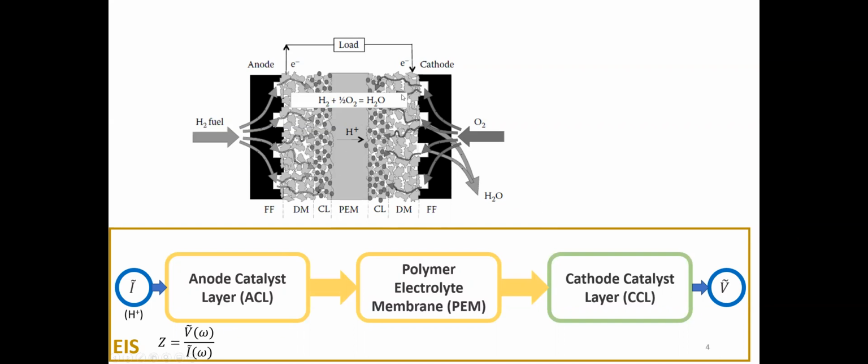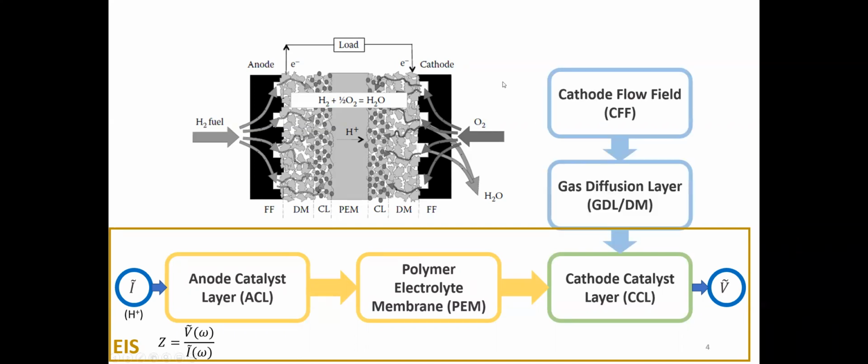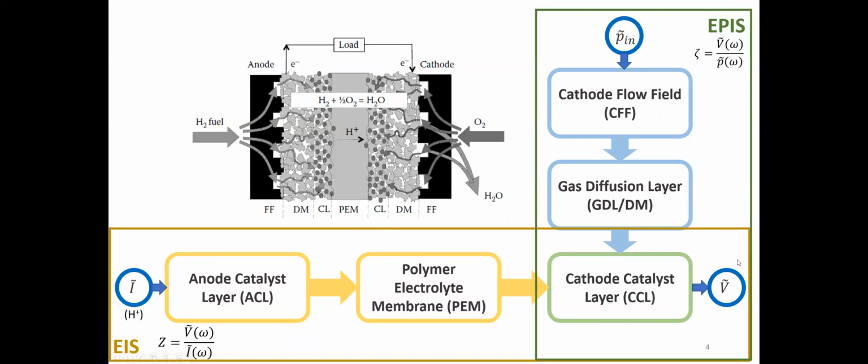However, many transport phenomena don't involve charge transfer, for example, oxygen diffusion and water removal. Especially at the cathode side, the mechanism is more complex and there are more factors involved. So if we use pressure as a perturbation source and measure the voltage accordingly, we're able to get parameters about the cathode flow field, the cathode diffusion layer, and the diffusion inside the cathode layer.